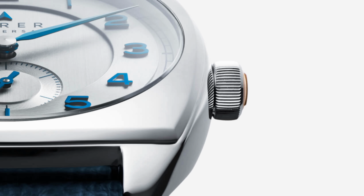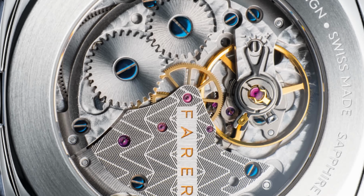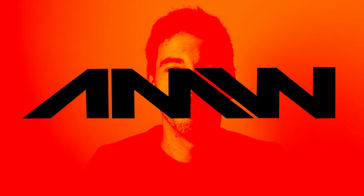Applied markers on a layered dial with multiple textures and blued features for the front, a hand-wound Sellita SW216 à la Bourre for the back. There's even a bronze cap for the crown.